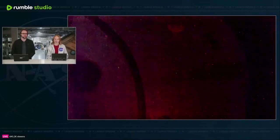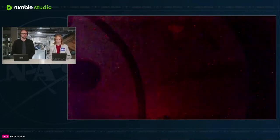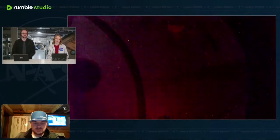And there you're seeing a live view on the right-hand side of your screen from the International Space Station of the Dragon spacecraft Endurance, now docked to the International Space Station's Node 2 forward docking port. That docking took place at 9:04 p.m. following an approximately 28-hour journey.